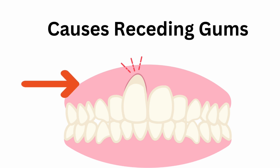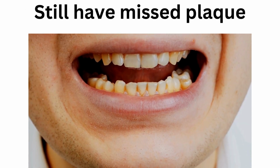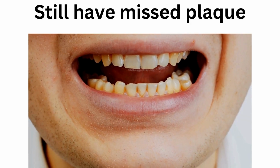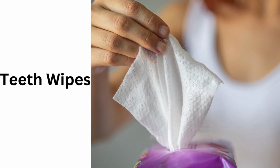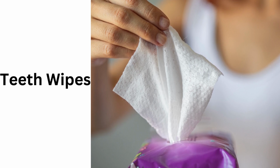Why? A brush does not do a good job. In fact, it causes your gums to recede more and be damaged. It causes the plaque to still be built up on your teeth and doesn't do much but harm your mouth. So the best alternative to that is rubbing your teeth. Now you can get something they call teeth wipes. You probably have to order those online. They don't sell those kind of thing in your local store. And I don't buy them myself because I just use a little rag that I have just for my teeth. And you can do the same.